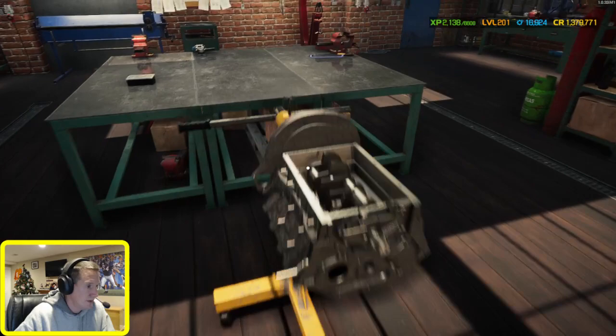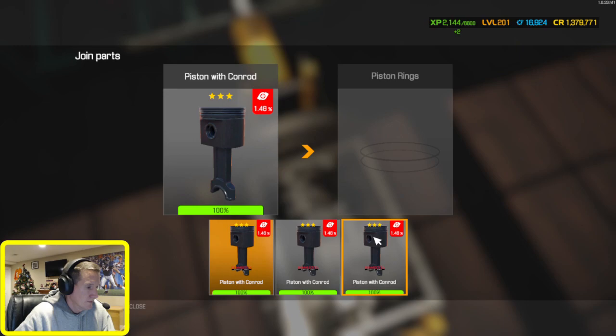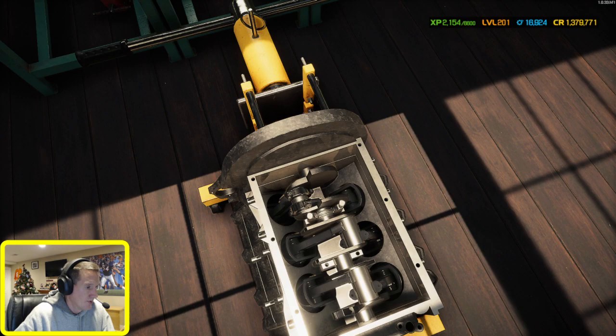All right. Those are 3-starred. So we'll start popping these on. And the rings. Get on the rod caps. And the crank bearings. Rod cap, rod cap.